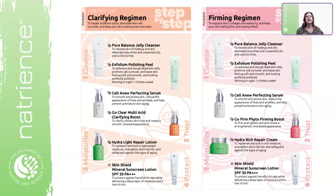Skin Dew, you can use that anytime throughout the day. And exfolium is designed for 2 to 3 times a week. That you wouldn't be using that product every day. That's a couple of times a week that you would be using that. So hopefully that answers that question.